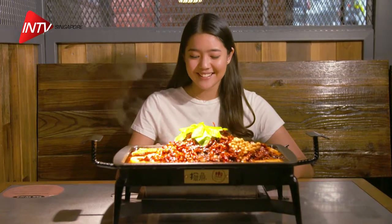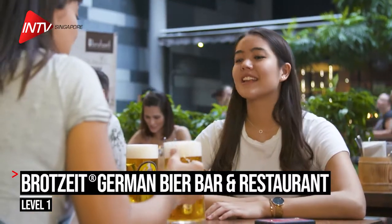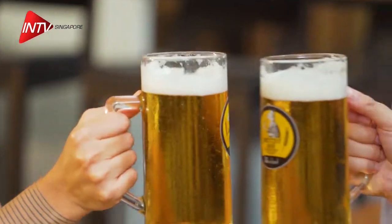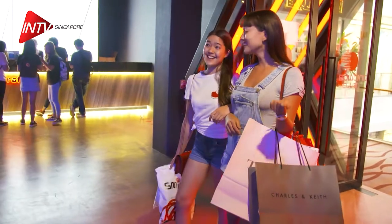For me, it's all about the grilled fish at Tanyu. It smells so amazing. Now, I think we can both agree that a German beer goes down pretty well. I'm totally with you on that. I have to show you this place later. Okay. Cheers! Cheers! A bowling club in a shopping mall?